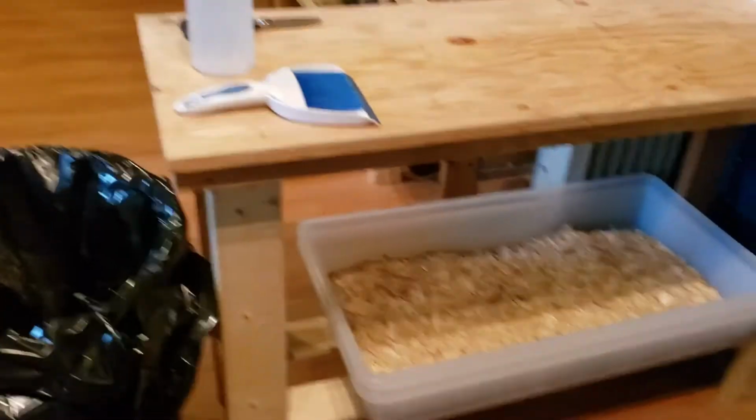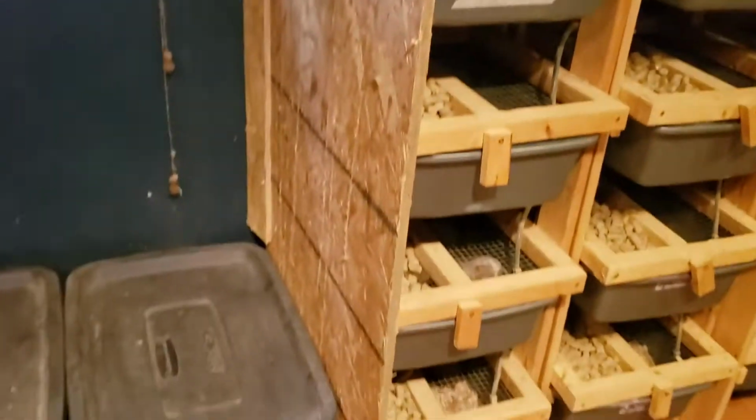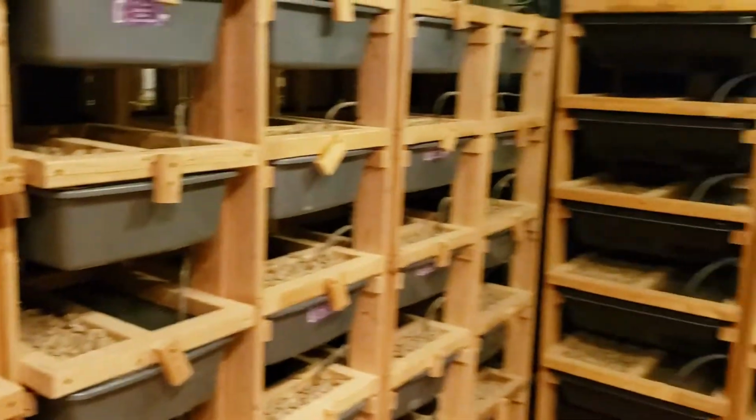Little workbench, extra tubs, more extra tubs. This is where I keep the food and bedding so I can use it easily. This is just a little plywood barricade, as I do like to keep the window open pretty much all the time, even in the winter. So this is just to prevent them from getting that draft. Okay, on to the rats.